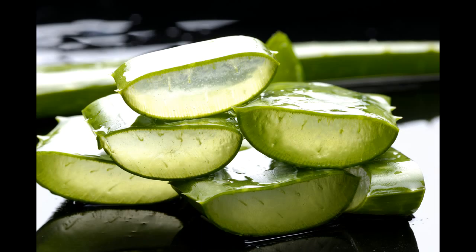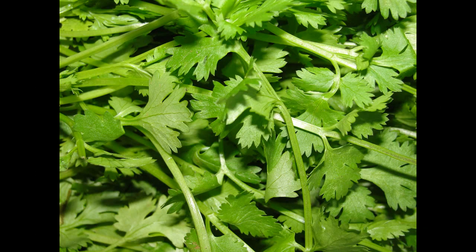Alternatively, you can rinse your mouth with fresh aloe vera juice about 3 or 4 times a day. You can also take at least 2 tablespoons of aloe vera gel 3 times a day for quick results. If you do not have an aloe vera plant, you can buy the gel or juice from the market.